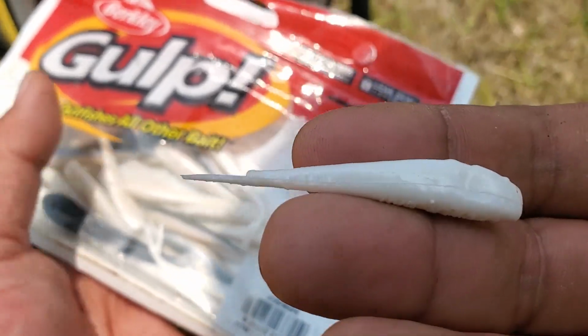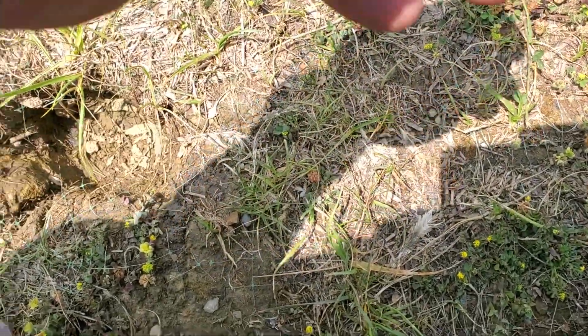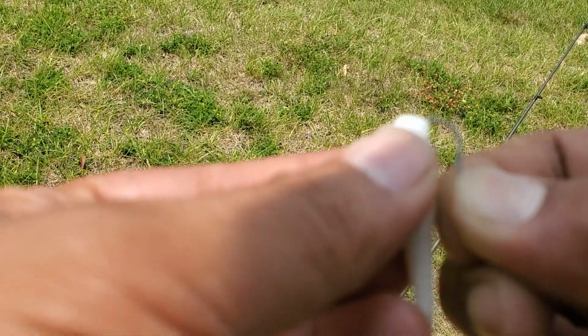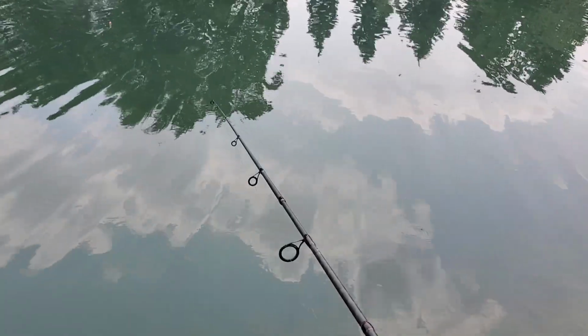We'll be using the 2-inch white Powerbait Minnow, and see if we can catch anything bigger than just sunfish. Let's give it a shot. Definitely getting a lot of action out here, but somehow I think they're all just a bunch of little bluegills.